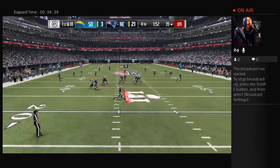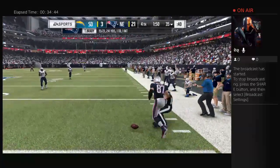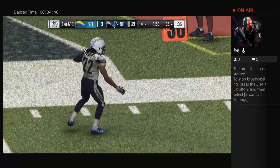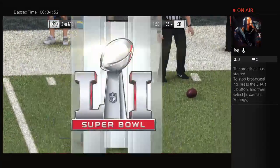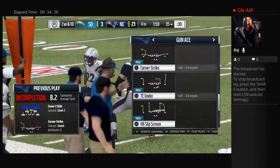Brady going to look to throw. Unable to connect there on the pass play. He was trying to fit it into Gronkowski there. That'll bring up 2nd down. It's always tough for the guys throwing the football when they think they've got a completion and the ball's almost there, and then someone sneaks a hand or two in and bats it away.